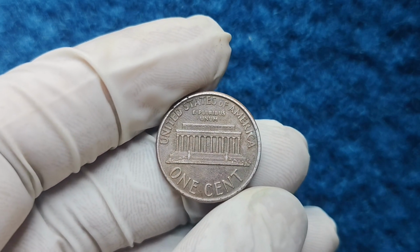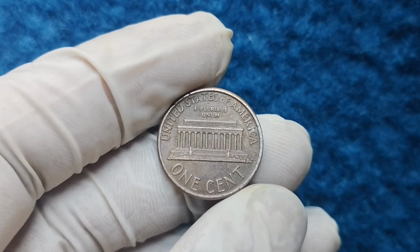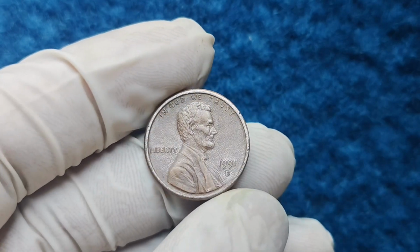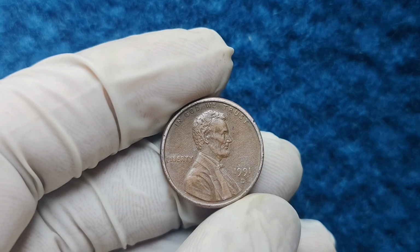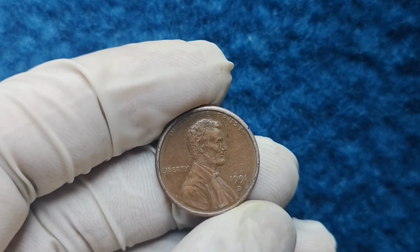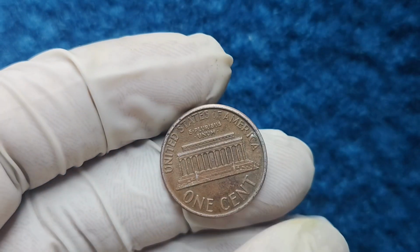Alright, let's get nerdy for a second. The 1991 penny was minted in Denver, as indicated by the little D right under the date. Now, you might be thinking, so what? They made millions of these things. And you'd be right. But here's the catch: not all 1991 D pennies are created equal. Some of them were struck with rare errors or on the wrong planchets, making them highly collectible.